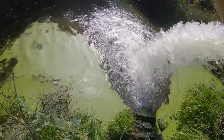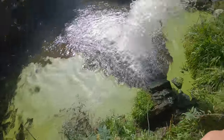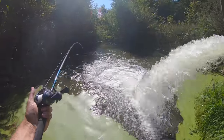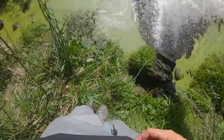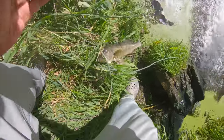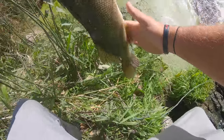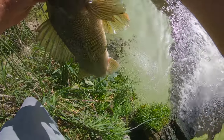What the hell did we catch? Oh, giant walleye. Oh my God, that's bigger than the last one. Oh my God, look at the mouth and head on this thing. Yes. Guys, look at the size of this freaking walleye. Oh my God. Amazing fish.